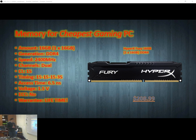So, an option for memory for a gaming PC that I recommended is 16. Probably should have done 2 8-gigabytes, but I did 1 16. Its generation is DDR4, its speed is 2,400 megahertz. Channel is dual. CAS latency is 15. Timing is 15-15-35 as well. Access time is 6.5 nanoseconds. Voltage is 1.5. It is not ECC, and just like the other one, we have a lifetime warranty on it.